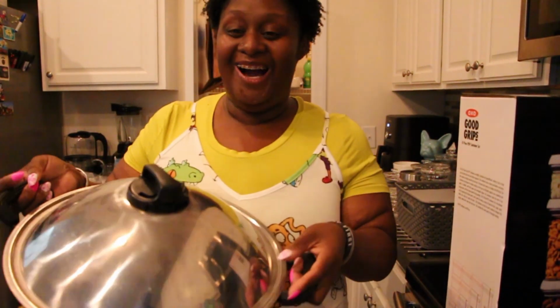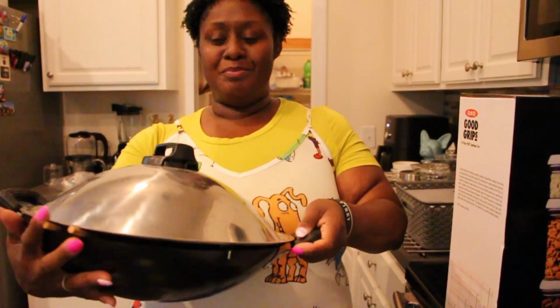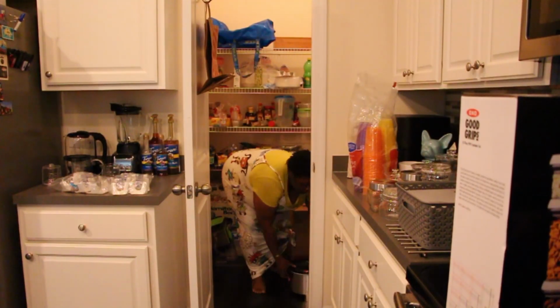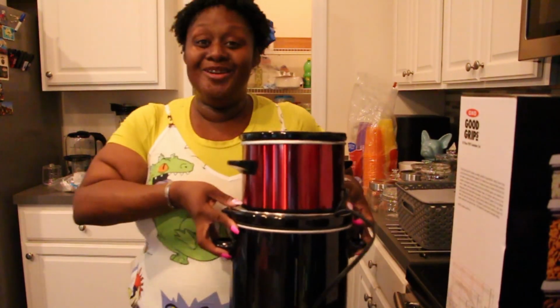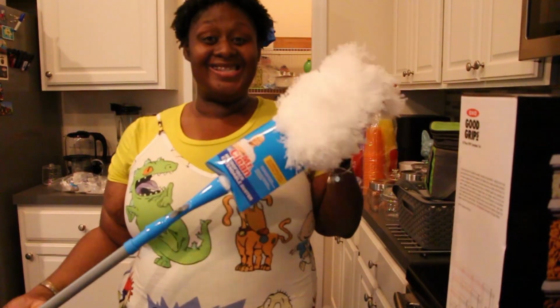Y'all, I have an entire wok in here. I think this was my grandmother's, but what in the world? Crock pot number 1, crock pot number 2 and 3. Didn't know I had this.